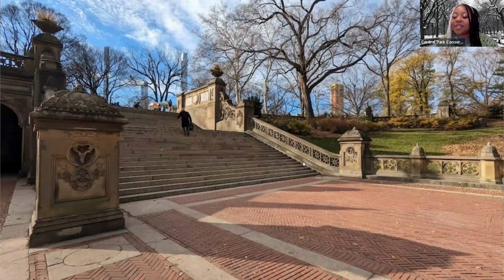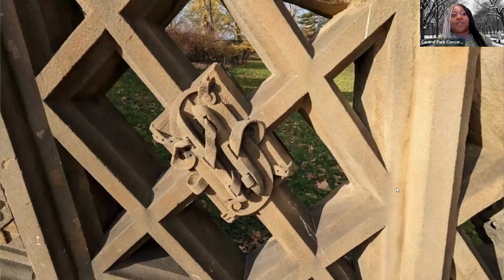So let's take a closer look to see if we can find anything that symbolizes winter on this staircase. And upon closer inspection, we can see that there is none other than a pair of ice skates right on the Bethesda Terrace. It's giving us a little hint of our last site that we have in store and telling us how important ice skating actually was in Central Park's history. So definitely take a closer look next time you're at Bethesda Terrace so you can marvel at these beautiful sculptures.